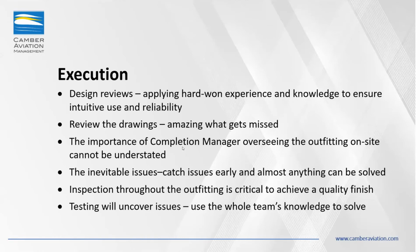Now, when we are overseeing the completion, we'll be working very closely with the designer, the completion center, many of the suppliers. For example, when the first seat is being upholstered, one of our team will actually go to the upholstery shop, we'll check that seat, make sure everything is absolutely right. And if there are any problems, like you saw in the earlier image, those quality issues will be addressed on that first aircraft, on that first seat, to make sure that every subsequent seat is going to be exactly what you want. Inspection throughout the outfitting is crucial.